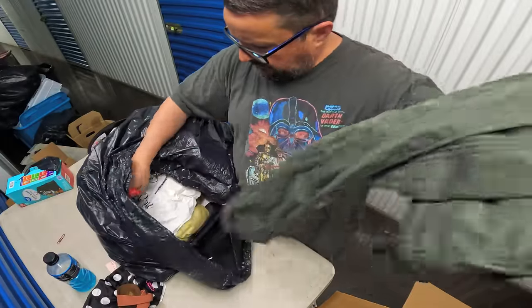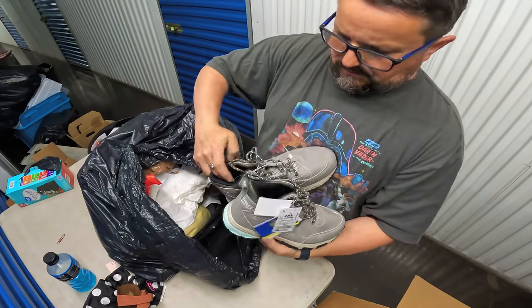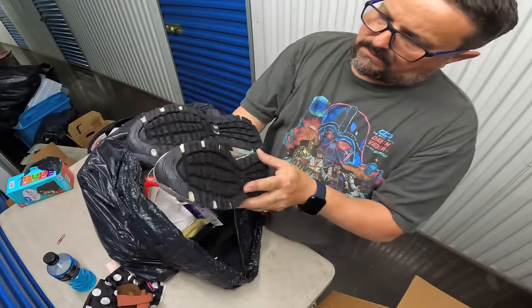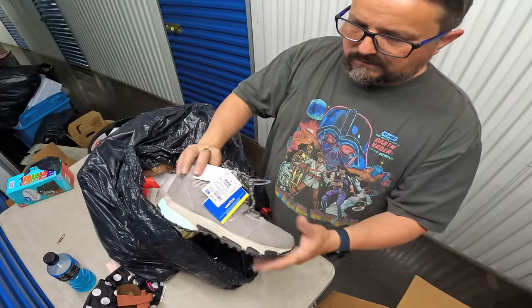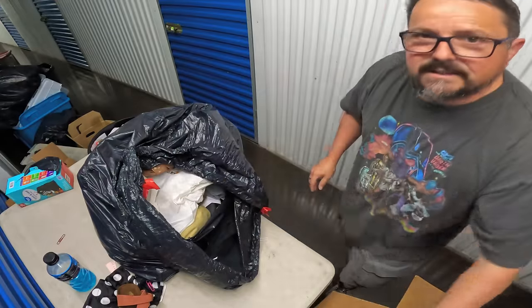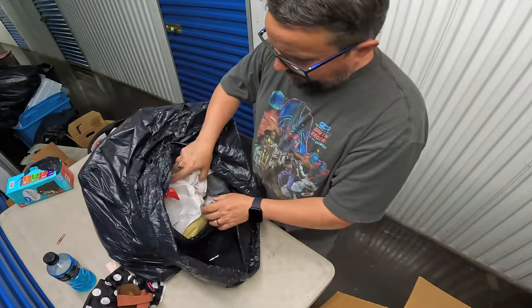Union Bay pants. Okay, look at these. These are kind of neat. They're Goodyear. Like, they make tires, you know? Brand new, never worn. Hiking boots, $27 at Ross, so those aren't cheapy cheap. If you guys can't tell, I'm kind of losing my enthusiasm a little bit for this locker. There's a lot more garbage than I thought.